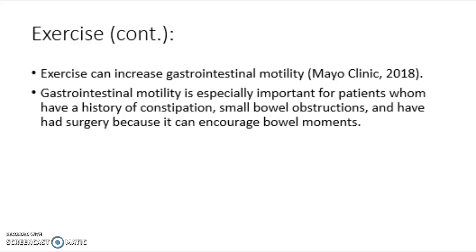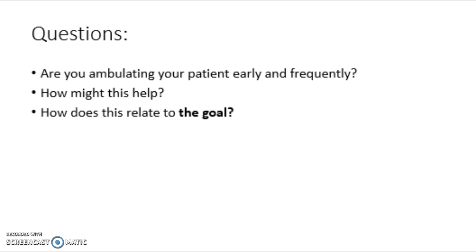Especially with our patients that have surgeries, walking is going to help them a lot, especially with narcotics that they're taking, or if patients are on the medical floor for pneumonia. Walking will help their lungs function, help their pneumonia to get better. Questions. Are you ambulating your patient early and frequently? How might this help? How does this relate to the overall goal of holistic and preventative medicine?